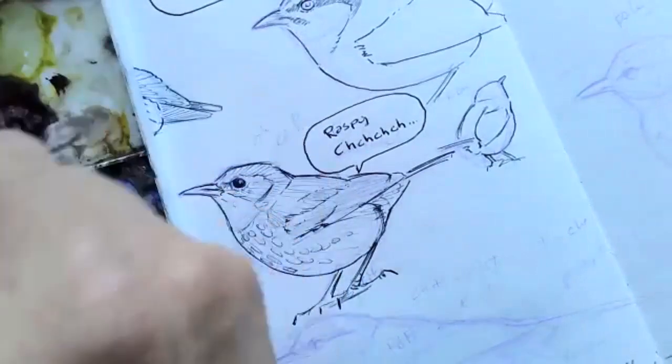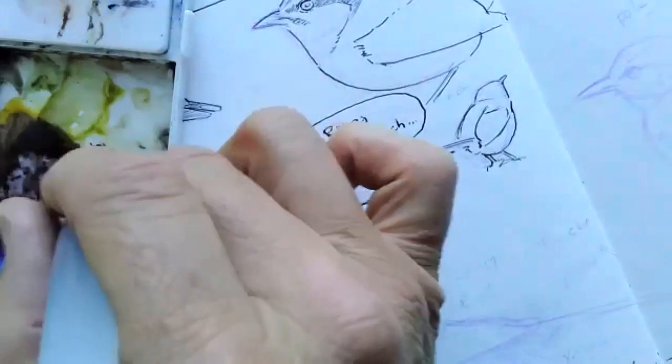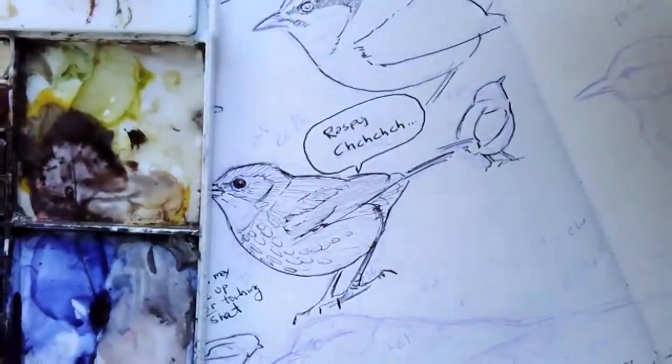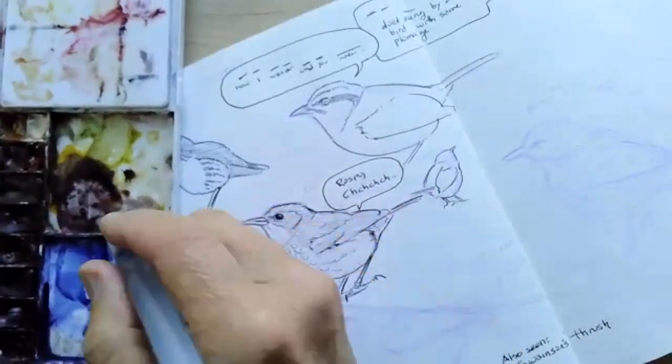I hope it was fun to just kind of take a look at how that bird drawing technique has morphed.